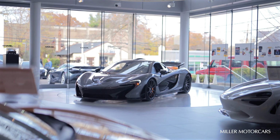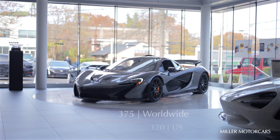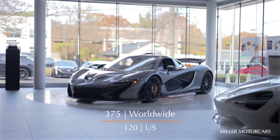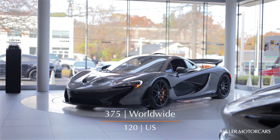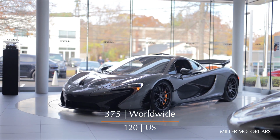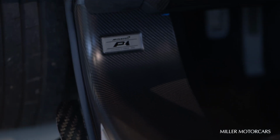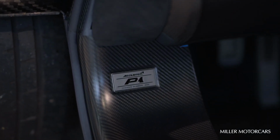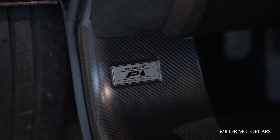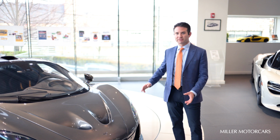The P1, however, of the 918, LaFerrari and P1 series is the rarest of all the three. At 375 copies, approximately 120 were made for the US market. They were sold to some of the best customers, true collectors, hypercar enthusiasts, drivers, and purists. And when the car was launched, it was originally sold at $1,150,000 plus a selective listing of options. Not all of them have this kind of content.